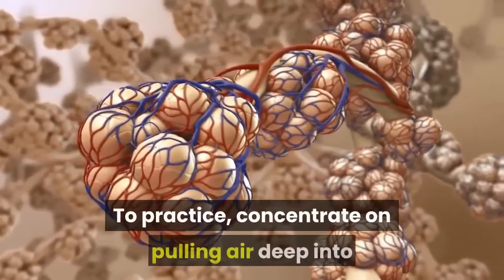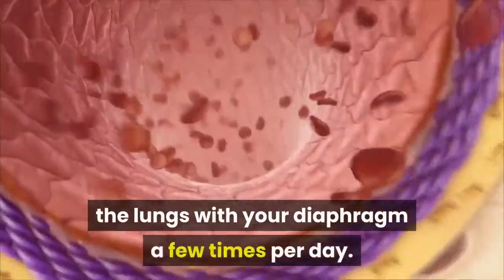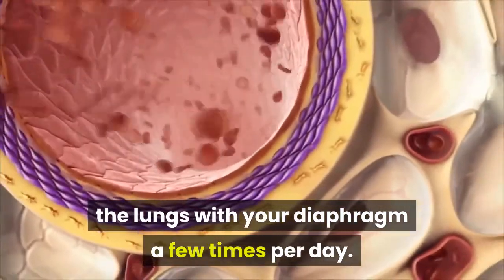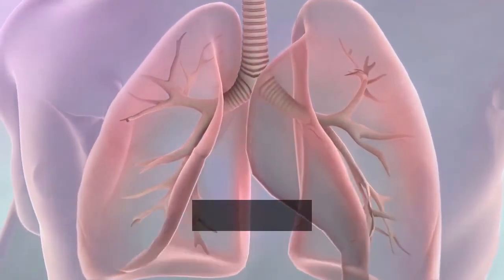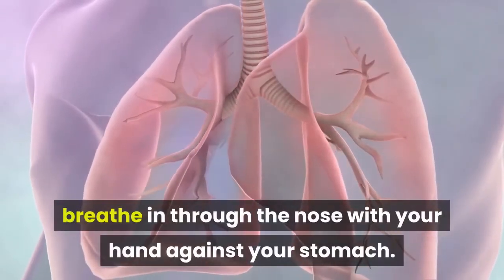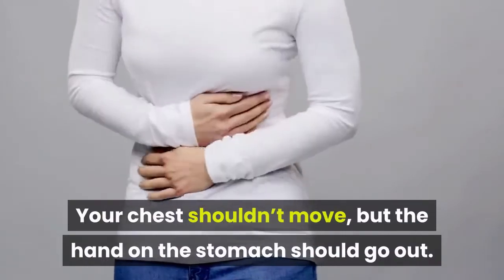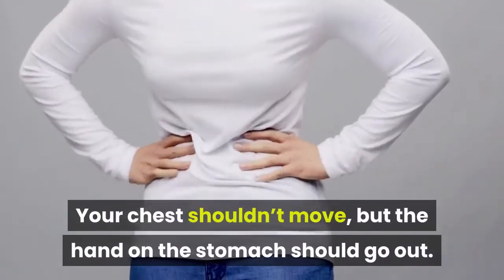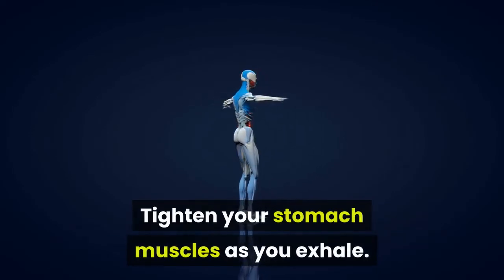To practice, concentrate on pulling air deep into the lungs with your diaphragm a few times per day. If you aren't sure whether you're doing it correctly, breathe in through the nose with your hand against your stomach. Your chest shouldn't move, but the hand on the stomach should go out. Tighten your stomach muscles as you exhale.